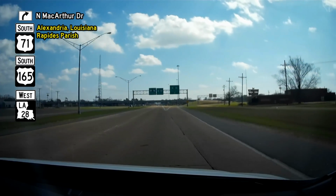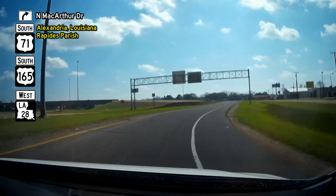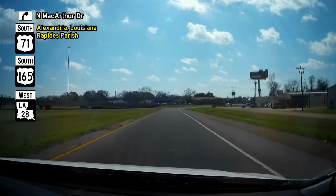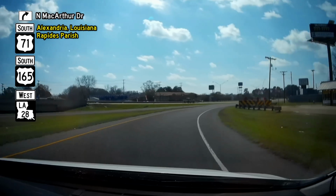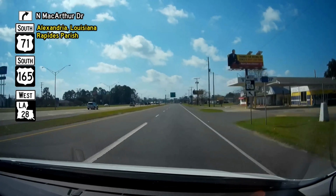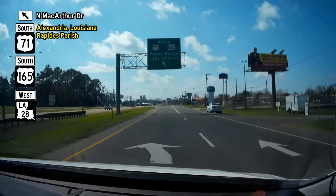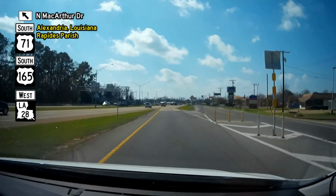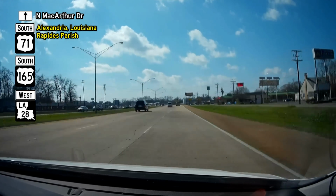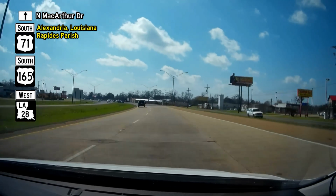Here we're going to jump on one of the main roads that form a big X through the middle of Alexandria. This is going to be US Highway 71, US Highway 165, as well as Louisiana Highway 28. These roads are laid out kind of like an expressway with service roads on either side. The middle part of them isn't limited access like a freeway, but there are fewer crossings and red lights and that sort of thing. And the service roads allow you to get to the local businesses on either side of the highway.